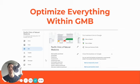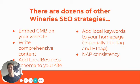Providing as much comprehensiveness to Google is what allows Google to understand more about your business. And so when your competitor is just saying we're a winery in the Willamette Valley, and you're saying we do these types of tastings, we mainly have Pinot Noir, we also have Chardonnay, and you're giving all this comprehensive information to Google about what you offer, where you're located, if you require reservations, if you allow walk-ins, all of these different things, Google's going to trust your business over others.